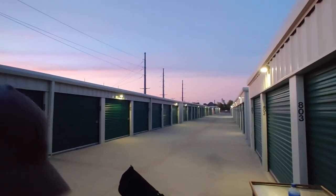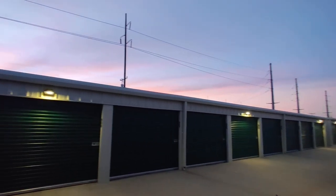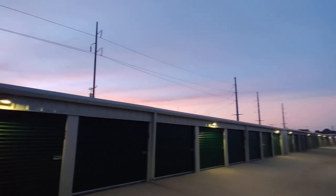Look. Beautiful Oklahoma sunset. That's the skies. Watercolor painted skies in Oklahoma. Yep. Gotta love it. All right. Next box.